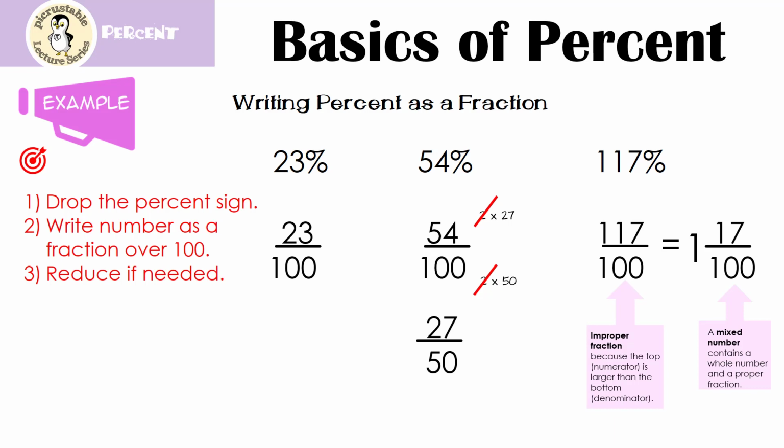If you don't remember how to change from an improper fraction to a mixed number, or a mixed number to an improper fraction, I have a whole video just talking about that. Just return to the fraction videos and check it out.